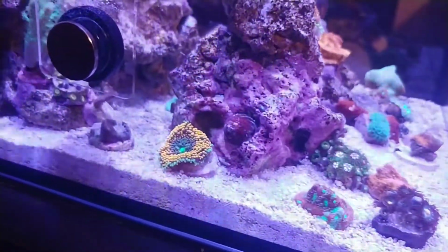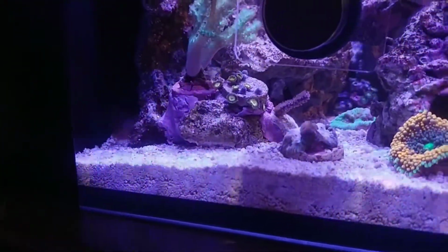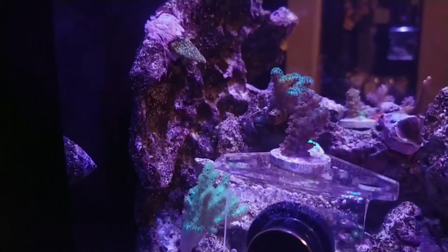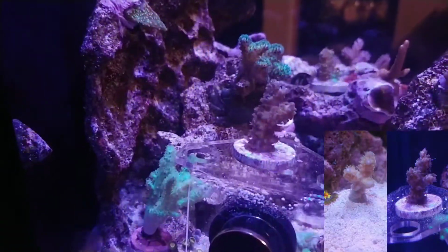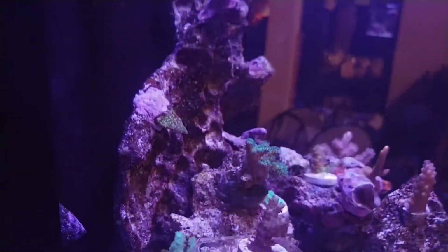I got some Zoas right there, and here's some other things. I have scrambled eggs in here. The leather's doing really well, and that little Gorgonian you see there is actually a frag I made of the purple whipped Gorgonian. I ended up putting this acro up here. You can see it's actually darkening very well, so I want to try to raise it little by little. Hopefully it ends up changing its color a little more with any luck.